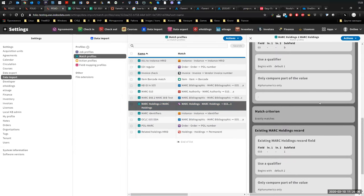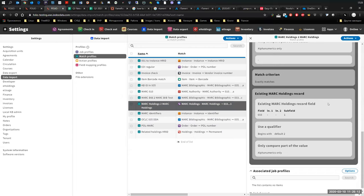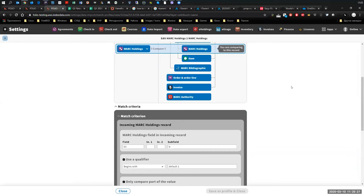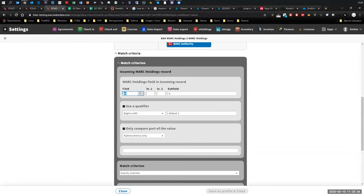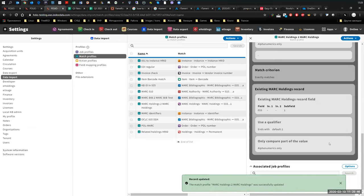Okay, so we can choose it and view the static view of the form. We can see all of those fields that we have filled in, so we can edit this form. And we can change it to this one, begins with and ends with, and save. Yeah, so you can see these changes.